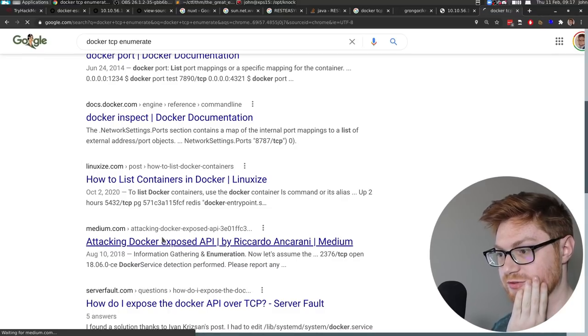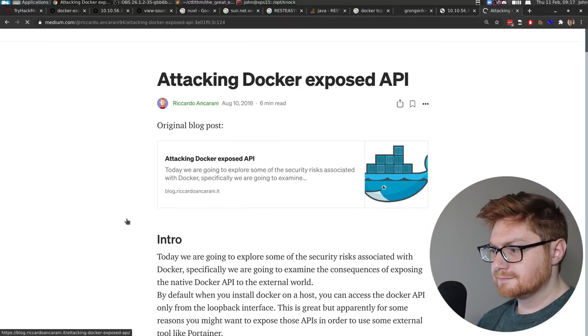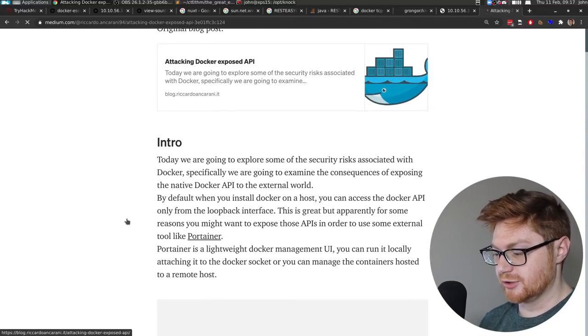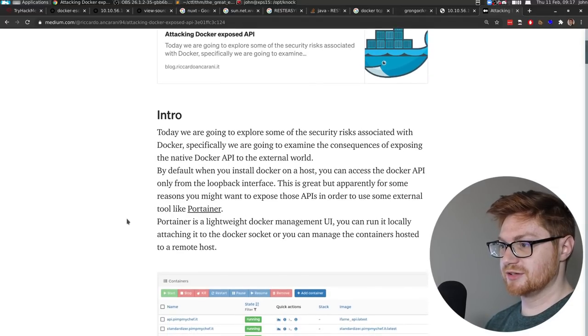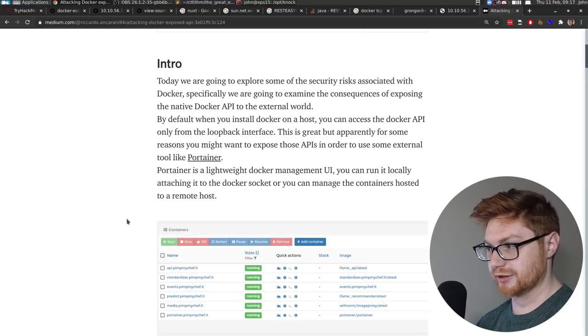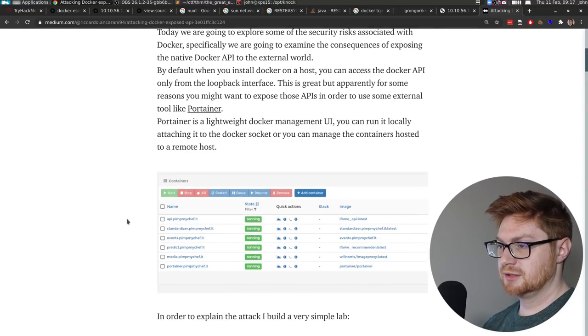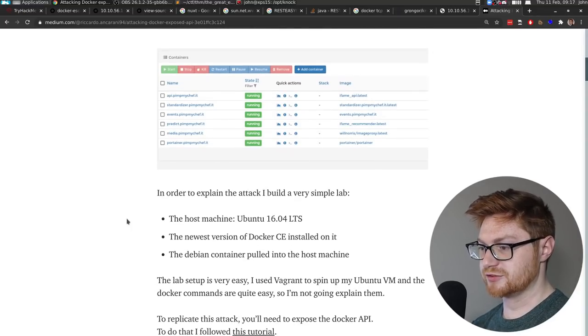Attacking Docker exposed API. Let me read that real quick. Today we're going to explore some of the security risks associated with Docker, examining the consequences of exposing the native Docker API to the external world. We could do it with Portainer. I've used Portainer before.